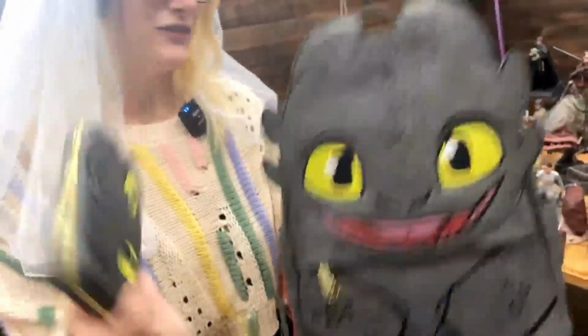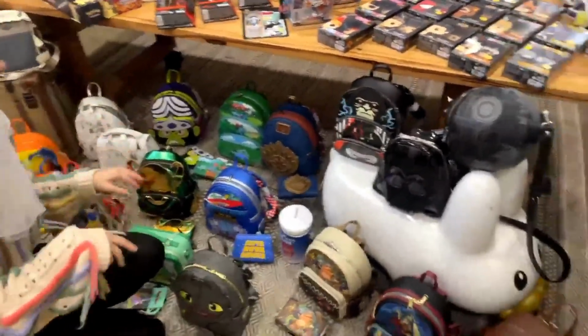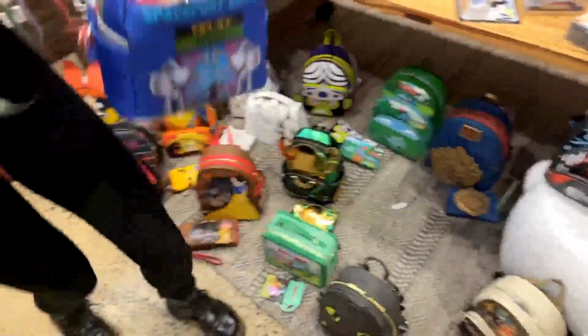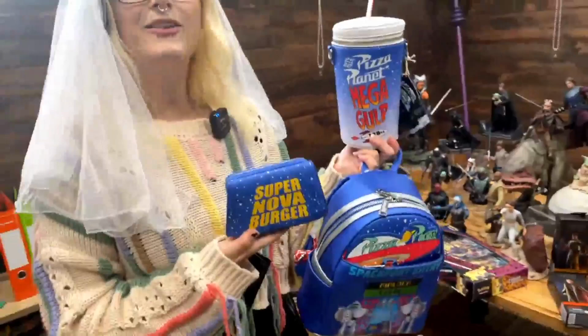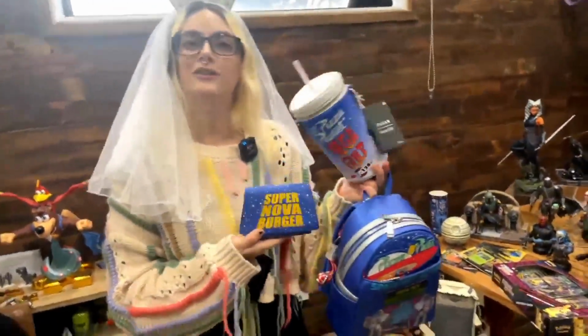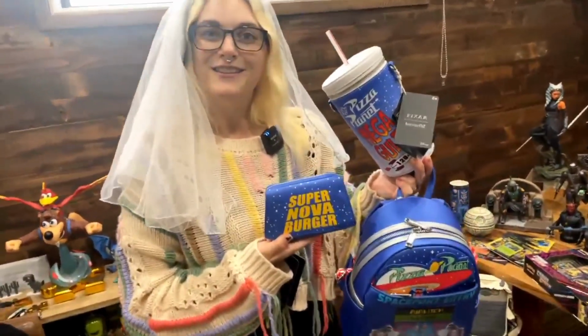Anyway, Toothless, very, very cute. Next up, now we're starting to get into the space theme stuff. Do you remember? I see what you've done. Remember in Toy Story, Pizza Planet? I wanted to go to Pizza Planet, and well, you can't really go there, but you can accessorize with Pizza Planet themed things.